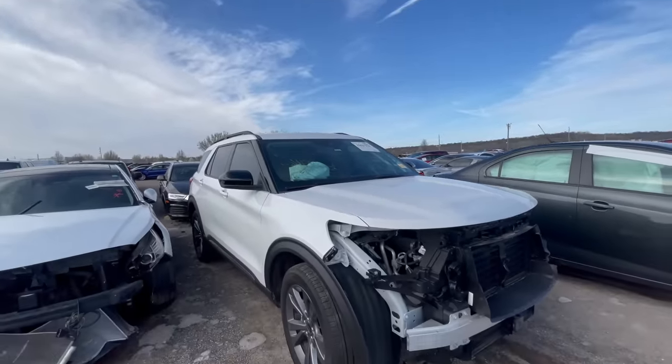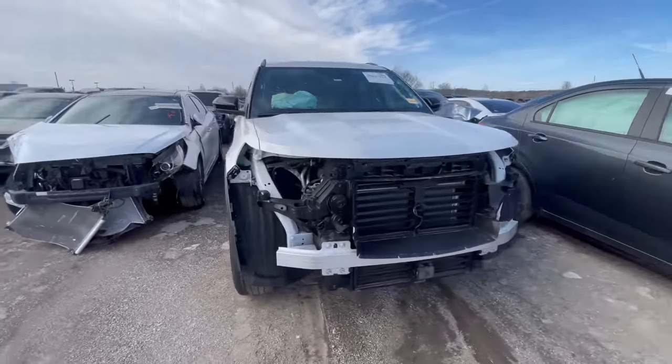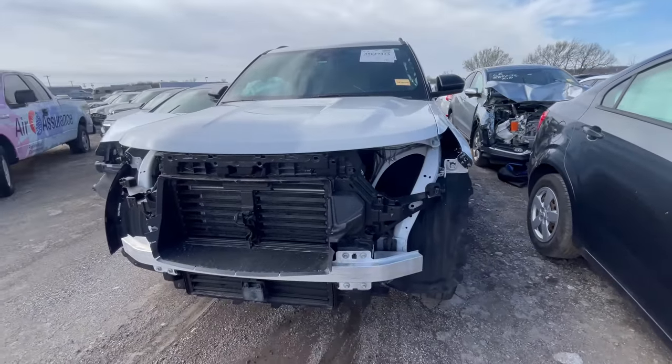Okay, are you interested in an SUV that won't cost you a lot in parts? Well, Mike, what the heck are you talking about? This car needs lots of parts. Wait till you see what's inside the vehicle.